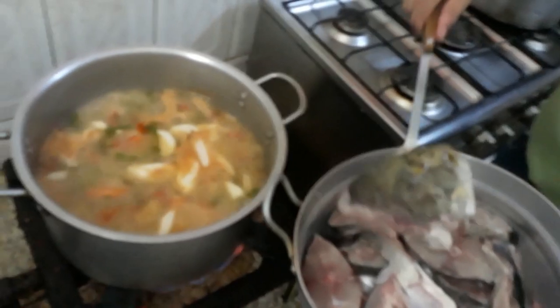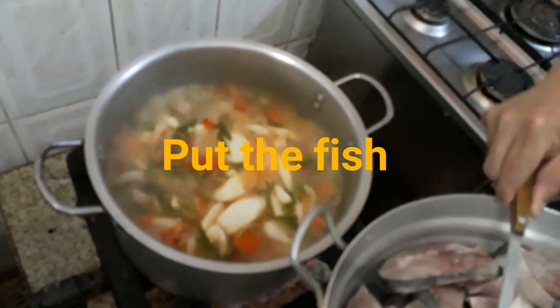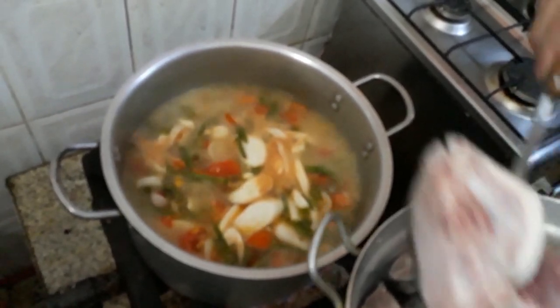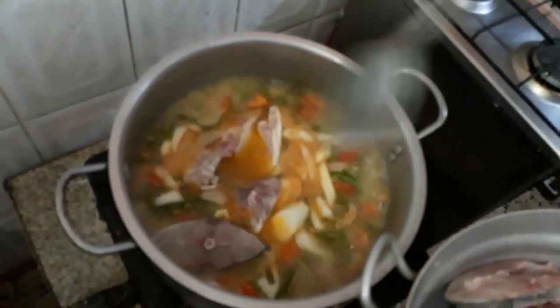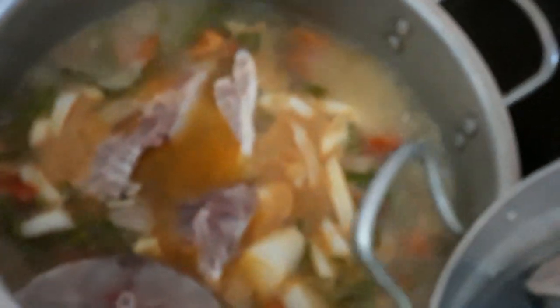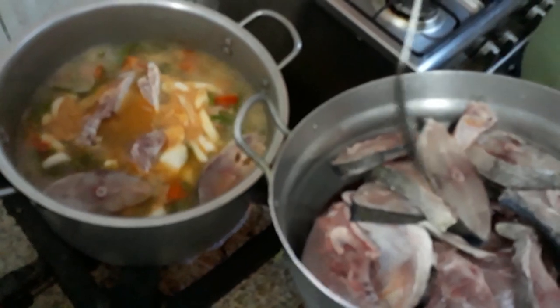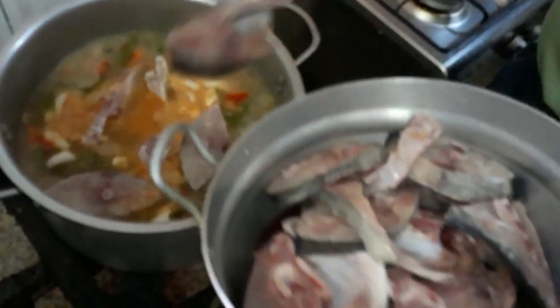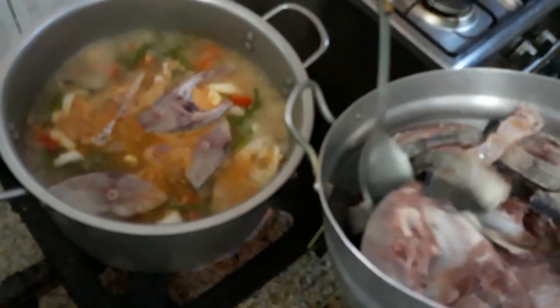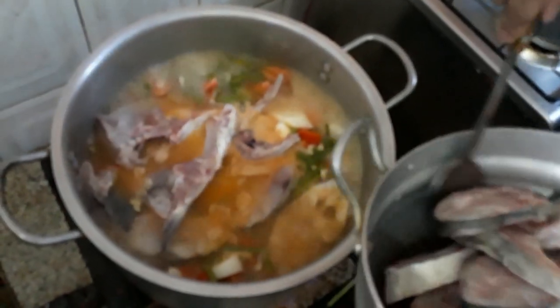So you can see now, just put one by one. Smells good. Hopefully everybody will enjoy this sinigang. So it's very heavy, you can see. It's a very big fish.